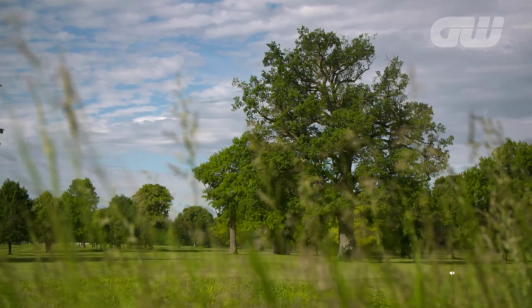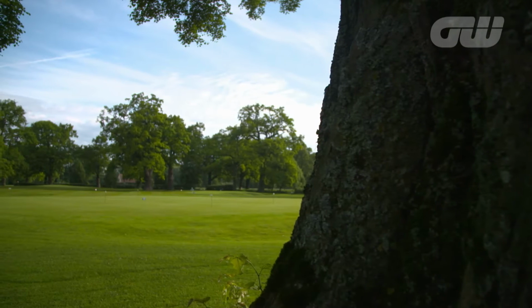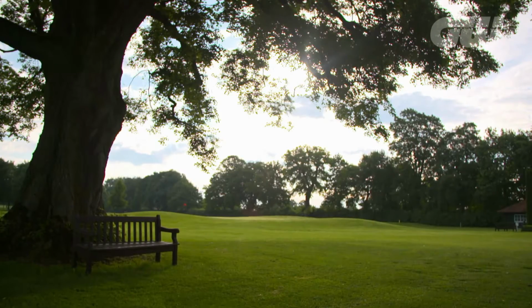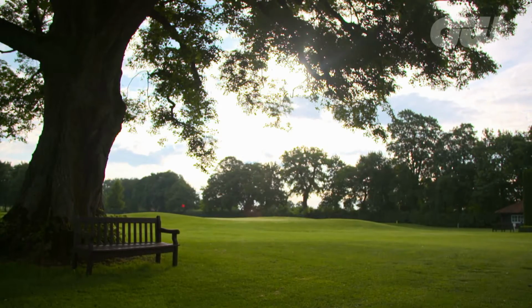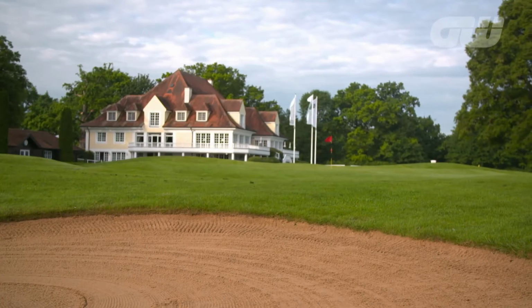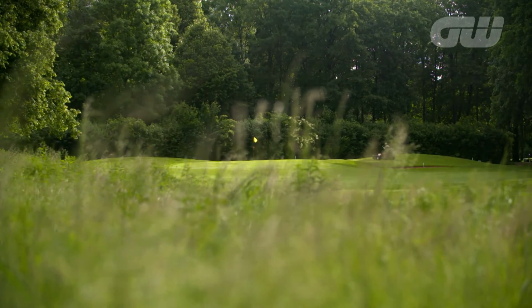The challenge was to build a good layout within 200-year-old trees, oaks and leaves. But if you play the course, it seems like the course was first and the trees were after. A multiple host to the German International Amateur Championship, Wittelsbach combines tradition with modern golf course design.